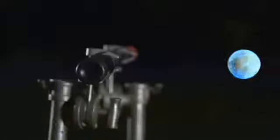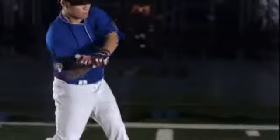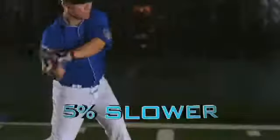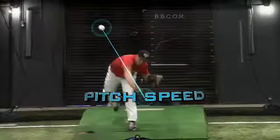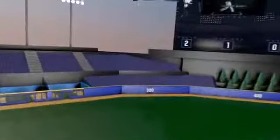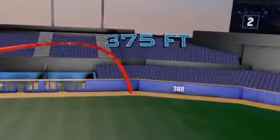In our tests, contact with the new conforming bat resulted in balls that compressed to 78% of their original size. The sweet spot is estimated to be about 2 inches smaller, and on average, balls leave the new bats 5% slower than the old bats. When you factor in all the other variables, including pitch speed, swing speed, and launch angle, this 5% decrease can turn a 400-foot home run off the old bat into a 375-foot long fly off the new bat.